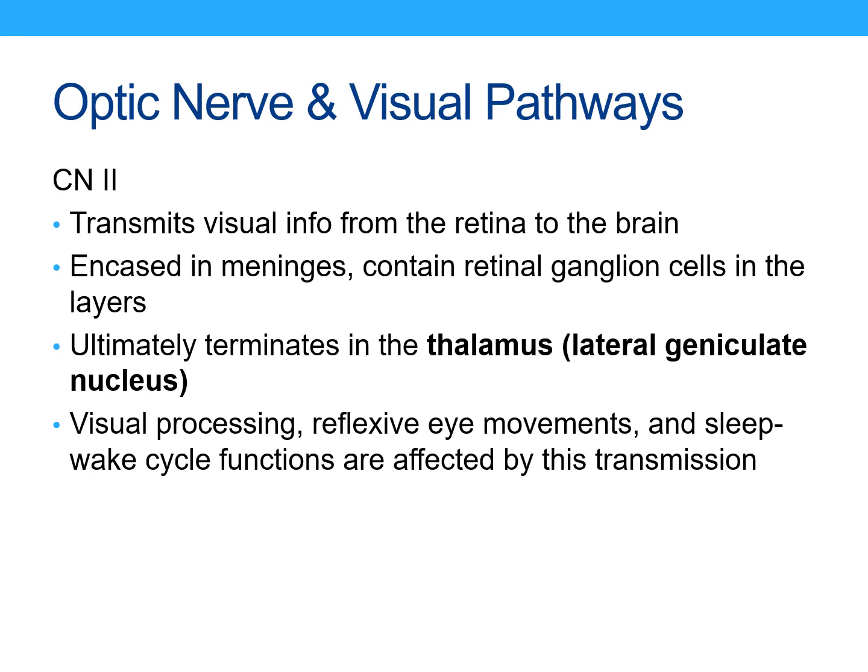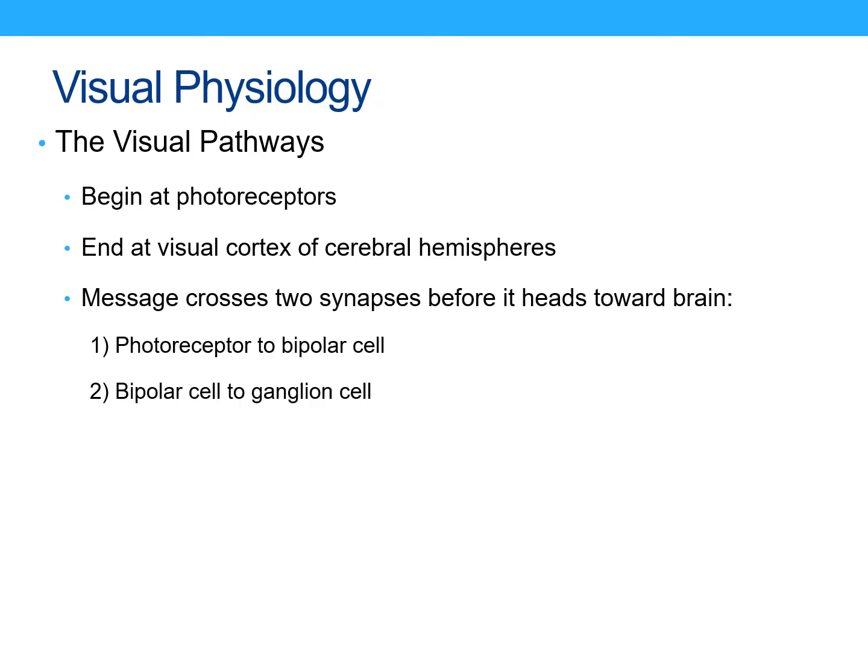The second synapse allows the visual information to begin to integrate and process within the retina before reaching the central nervous system. The photoreceptors are synapsing on the bipolar cells, and the bipolar cells are synapsing on the ganglion cells, and we have those horizontal and amacrine cells, so we begin to process all of that information in the retina. The information that's leaving the eye in the optic nerve is already undergoing preliminary processing before it even gets sent to the thalamus. That's basically what this slide is saying.